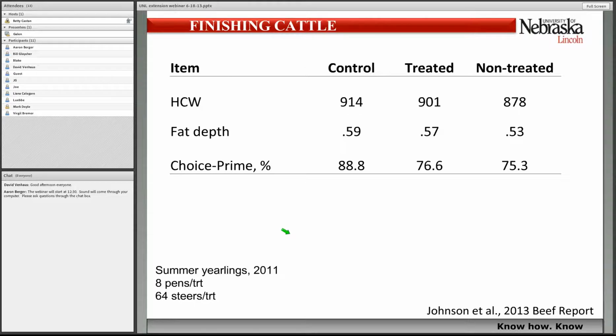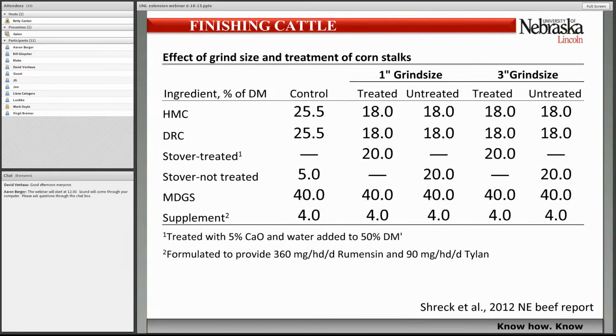Hot carcass weight, again, reflects performance. Fat depth and quality grades all reflect how the cattle gained and how the conversions were. Okay, so we've done, I think it's 7 experiments now looking at finishing cattle, and that one yearling study I just presented is one of them where we did not get identical performance.